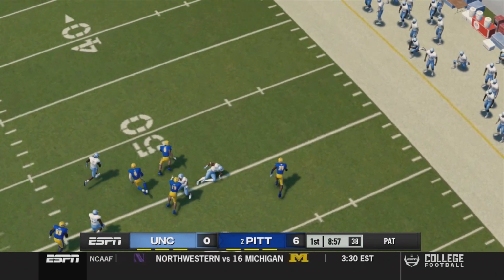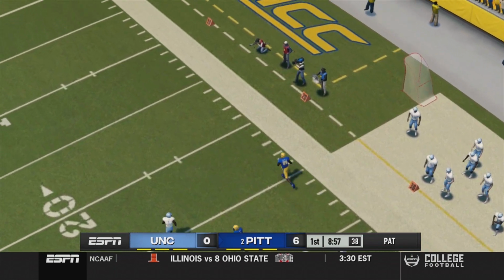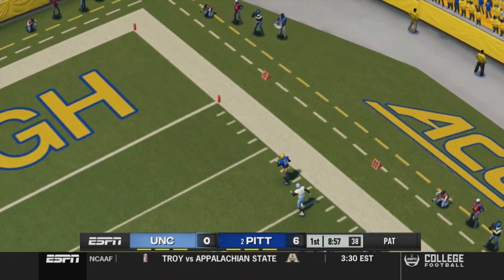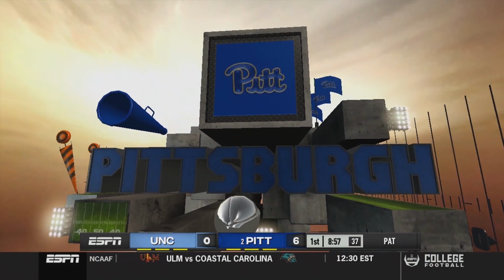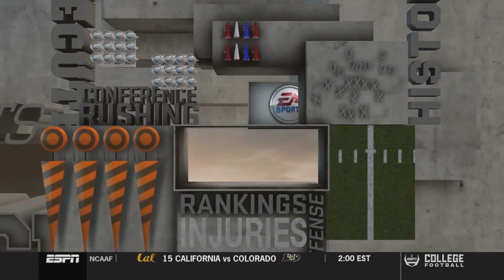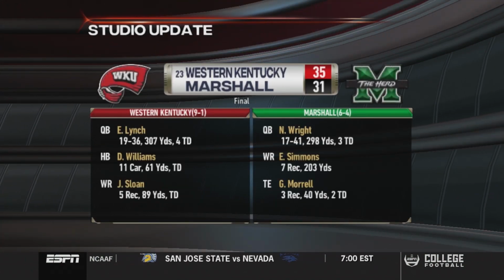Beautiful play design. They ran 2 runs to Davion Reynolds, and then they countered that with a triple option, fake handoff to Reynolds. Instead, Kirk keeps it, finds Ceno Rogers out in space, and Rogers takes that to the house. And just like that, Pitt leads.